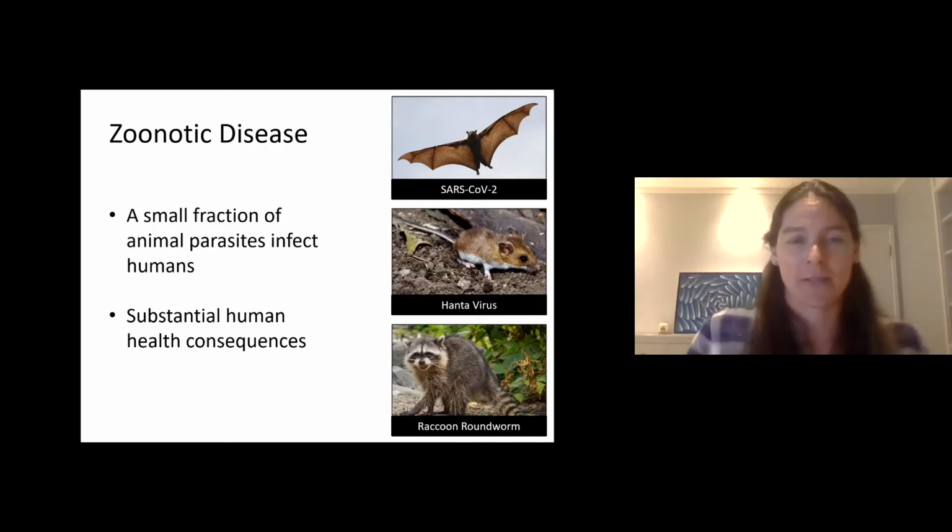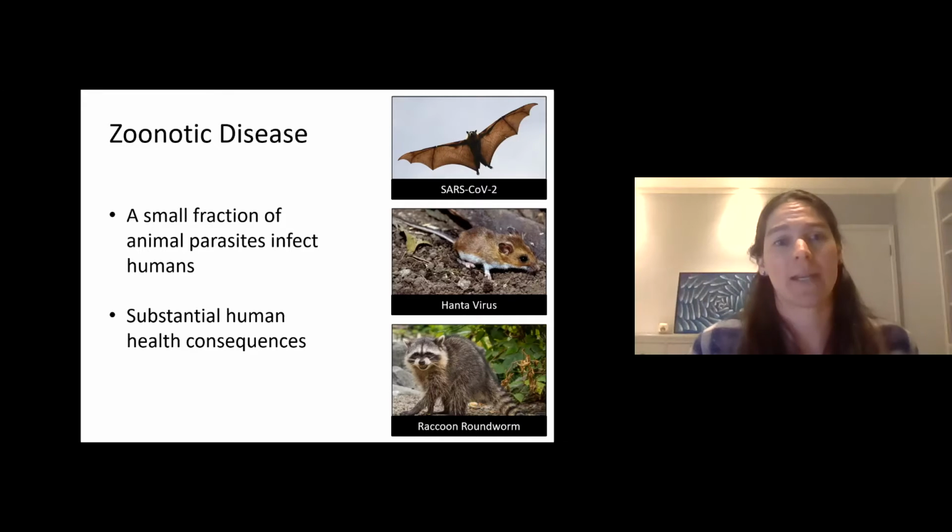And while this is a relatively small fraction of the overall parasite diversity, these organisms can have substantial health consequences for us. And so there's a lot of interest in trying to figure out how to understand these diseases and how to potentially prevent them.